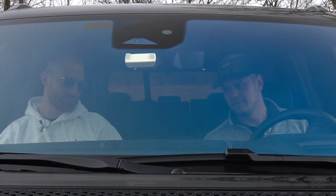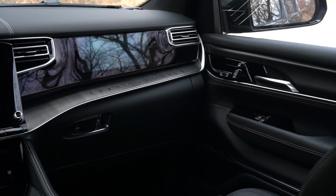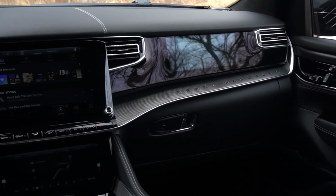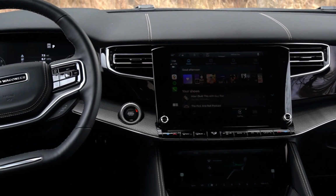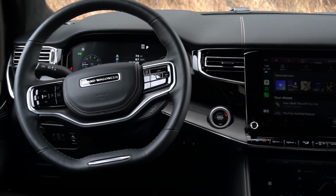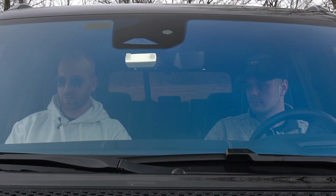Let's do it. The interior here feels super expensive. They nailed the design to me. There are so many different materials and textures and patterns, and very much like the outside, they carried it in here. It feels super expensive. Yeah, I agree. It feels unique in here, and I think they nailed it on the head with how luxurious it feels in here.